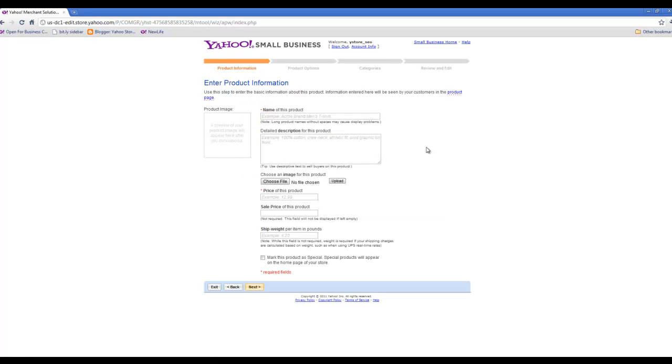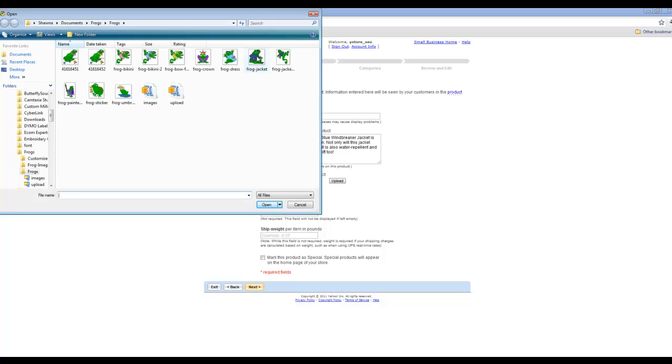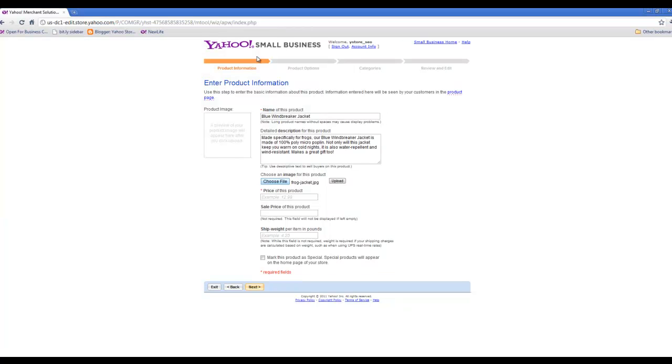And I actually have a file that has all my information I can copy and paste. So let me go ahead and do that now. Here's the name of the product. And I'm going to go ahead and copy and paste the description. And I'm going to choose a file for the image, which is our frog jacket. Click on the upload button. We want to make sure we see that preview button over here. Perfect. And the price is $20. The sale price is $15.